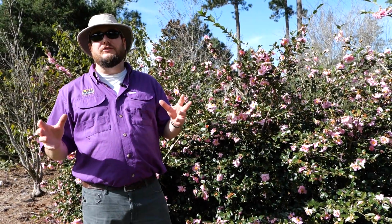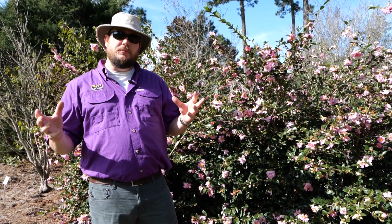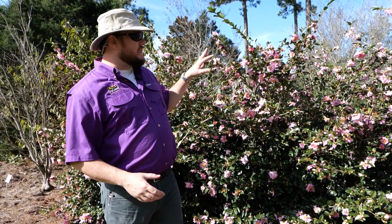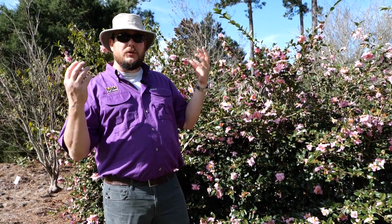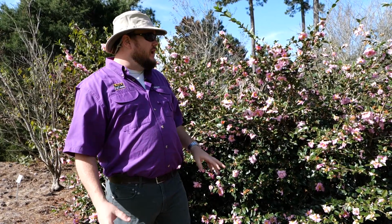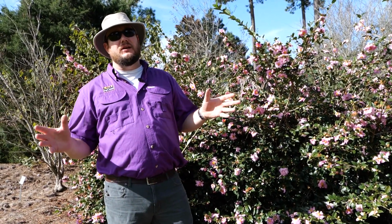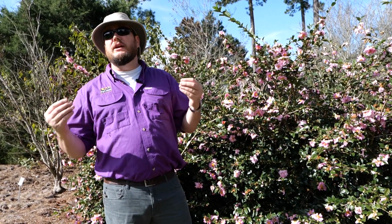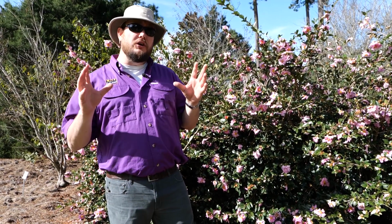So another shrub that just screams Louisiana in the South are camellias. There are a couple different types of camellias, and these are Camellia sasanquas, which we generally refer to as sasanquas. They're camellias that really do well in full sun, and they're really in bloom right now. There are so many Camellia sasanquas in the trade, and so many here, that we can't possibly show you them all. So we're going to show you a couple of them that are really good right now and in full bloom.